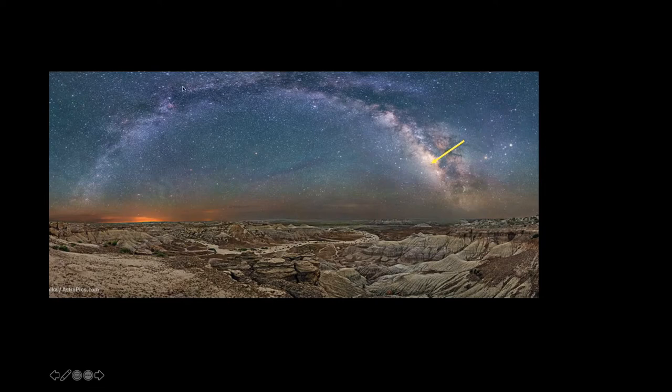And this is a nice panoramic image of what the Milky Way would look like from the Earth. It's got this weird distortion as usual because you're taking a three-dimensional image and stretching it out into 2D.